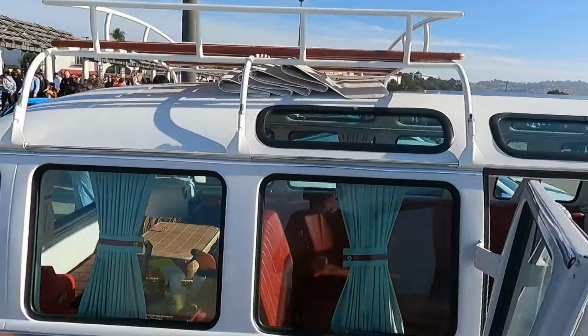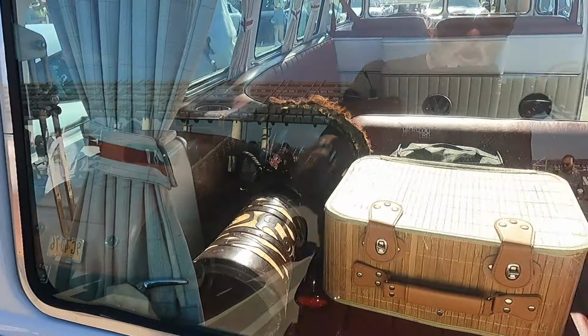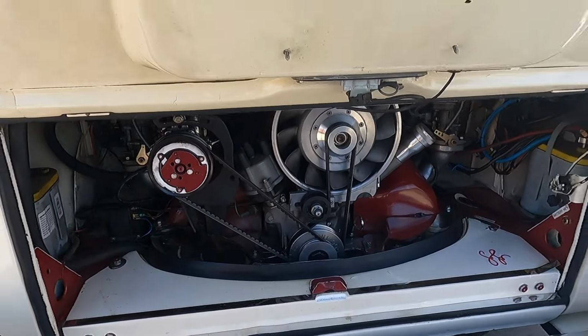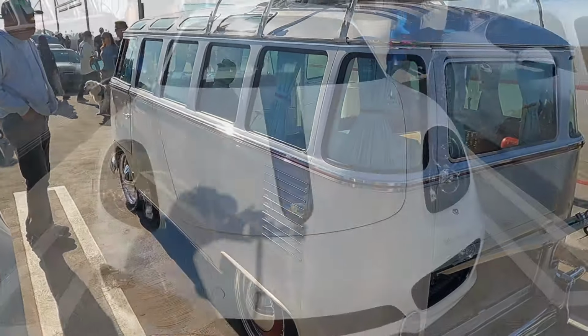Got the great looking roof rack on the top, and then in the back we've got the cool looking picnic set, and it looks like bongos in there as well. And down under the back, very clean looking engine. So I'm sure this thing's worth a ton of money these days. Absolutely love it.